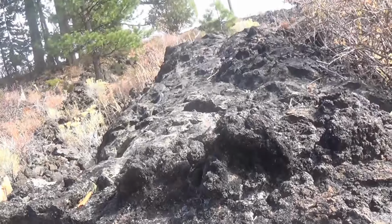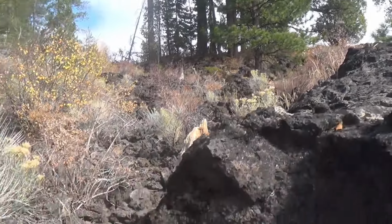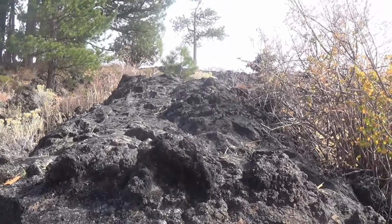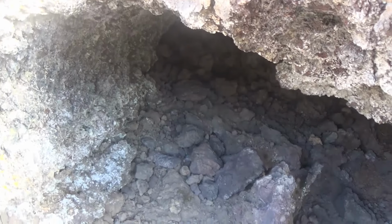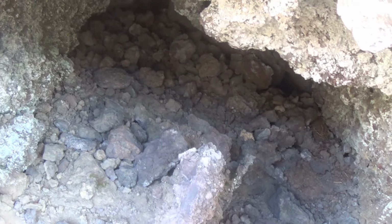Then from the outside, here's the way it looks. This was a giant old tree that went down, and the lava flowed around it and made a cast of it that looks like a little cave.